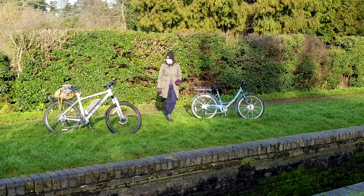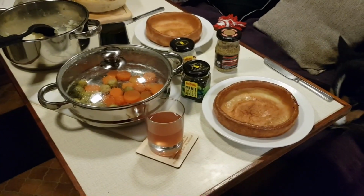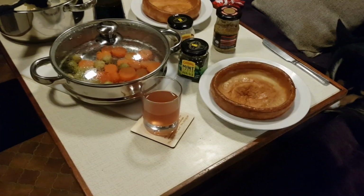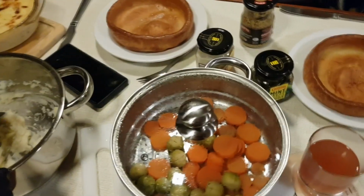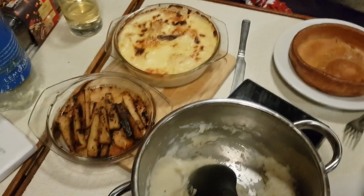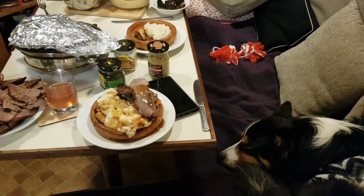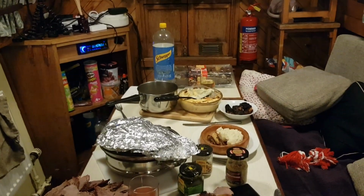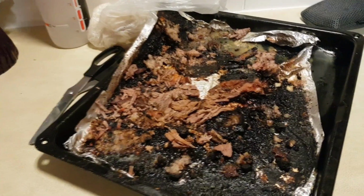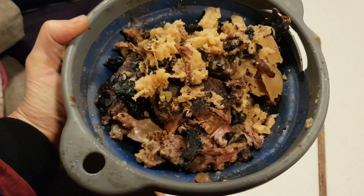Oh, I forgot to say, another thing that we picked up while we were in Stourport was a 3-tier steamer from a local homeware shop. This turned out to be so useful to avoid pan juggling. And this was Christmas dinner, roast beef and trimmings in a giant Yorkshire pudding. And Hans had plenty of leftovers, which later got pinched by another dog walking past on the well deck.